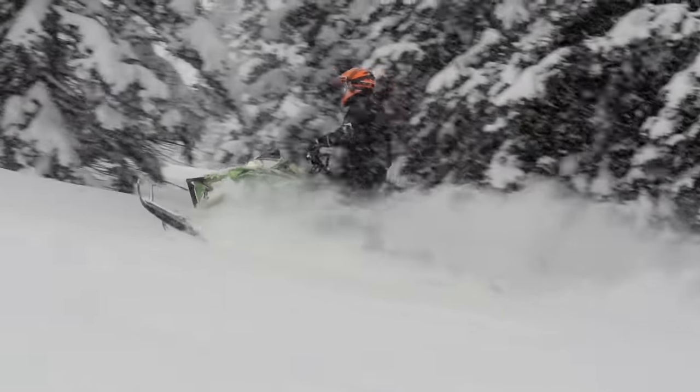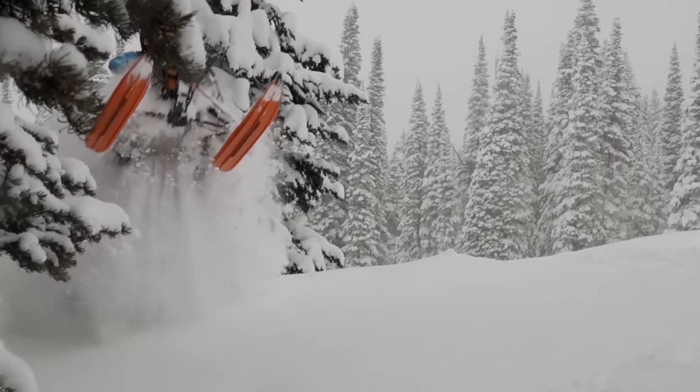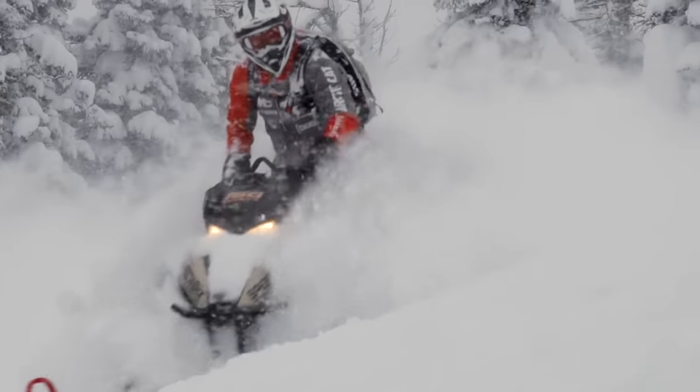Good guys to ride with. I can't ask for much more than that. Dave and Rob have been more than helpful and taught me so much already in the last few hours.